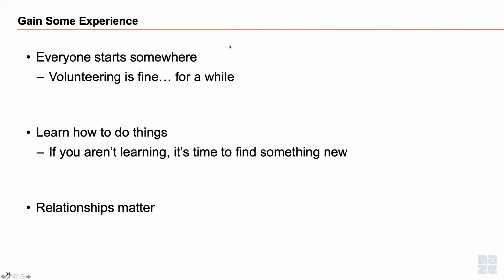And then finally, the last thing is gain some experience. You don't have to start somewhere fancy. And sometimes it's a great idea to volunteer for a while. So there are lots of free consortia where you can just kind of hang out. You can code something up on your own that you think is interesting and share it with others. And generally speaking, those communities will be very receptive to that.